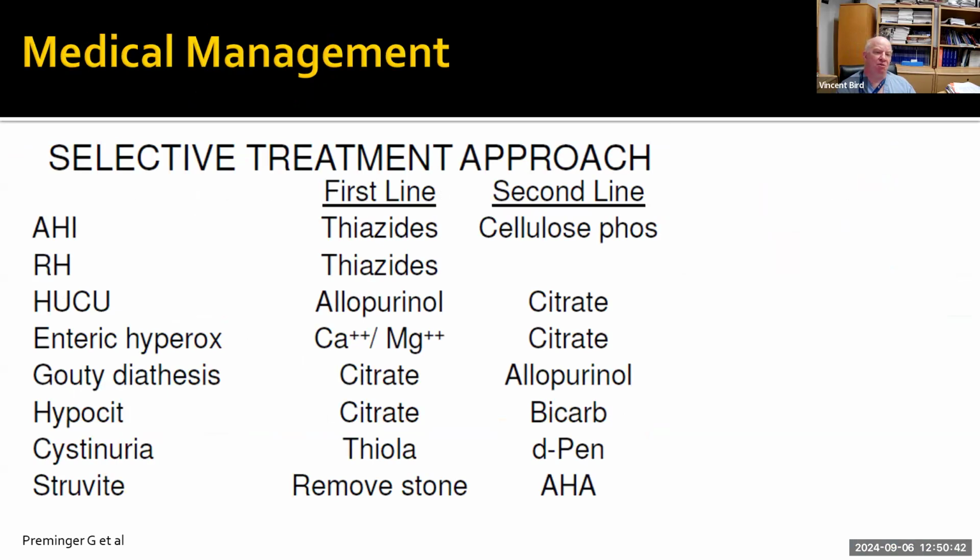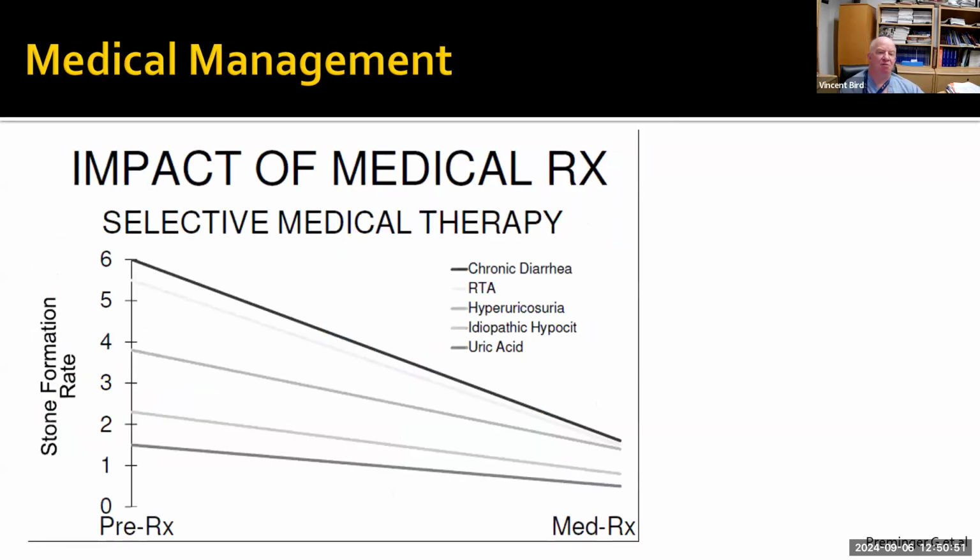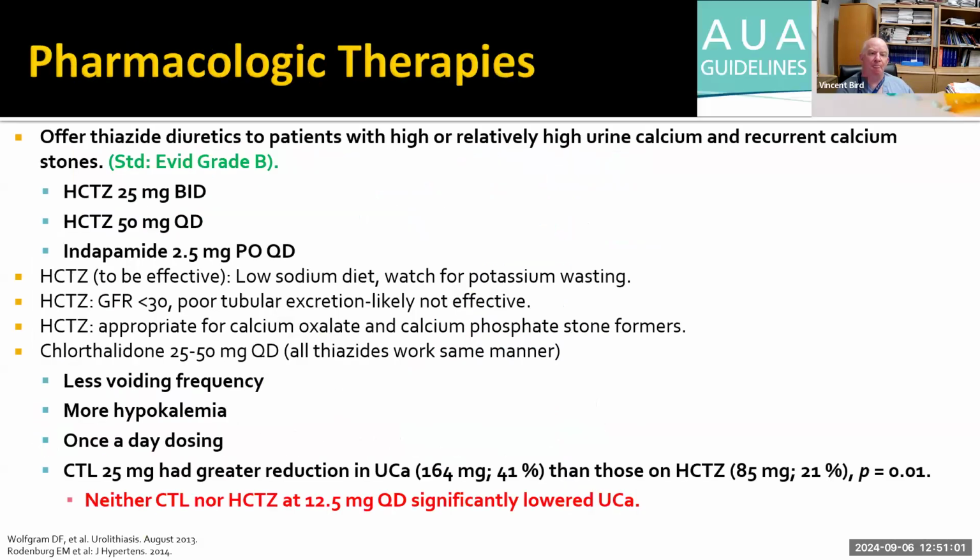Treatments you see here. Here's a list of a whole bunch of different types of interventions we can use for different types of pathophysiologies that we see. And you can see that there are studies that clearly show that for these interventions, when they're given, you can decrease risk and stone events. You all know well about thiazide diuretics and their effects and their use, especially for calcium stone formers, to lower risk for new stones and overall risk for stones. They do come with certain types of complications, and of course, these patients need to be regularly monitored with labs.